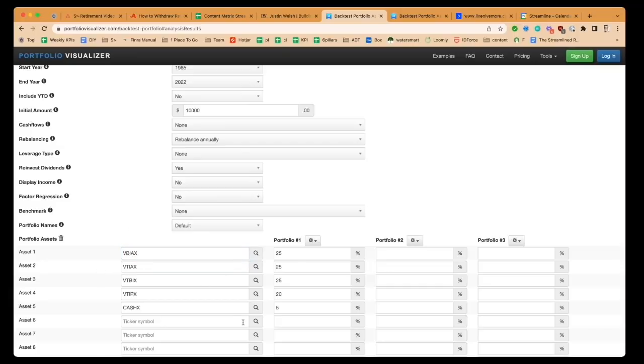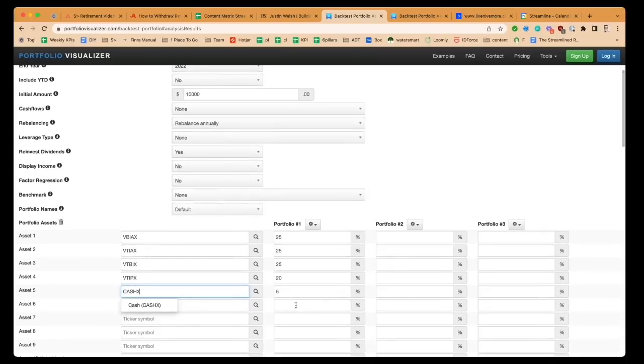I just took a few Vanguard funds and weighted them pretty equally. This is a balance fund, total stock, bond fund, and then the short-term inflation, and then just cash, with weightings here. So again, not recommendations, just examples.